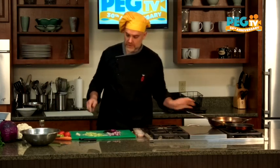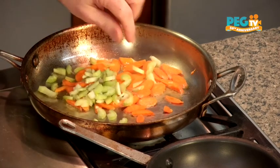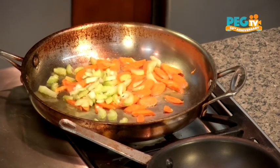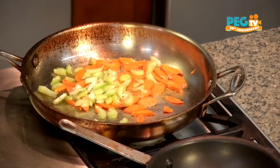Now the carrots, also the celery is going to go next. Celery cooks, it's almost as firm as a carrot. So I'm going to add that in next. Lovely.